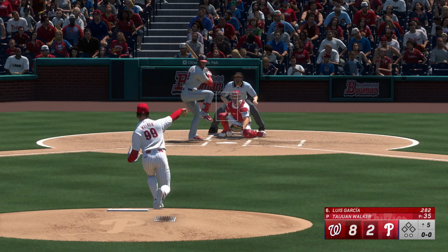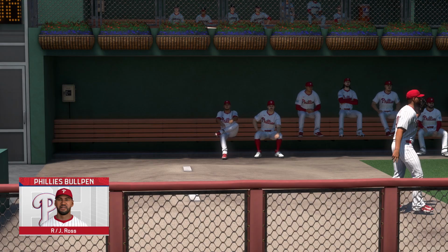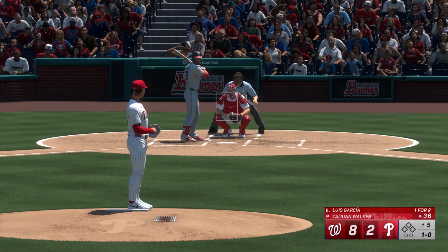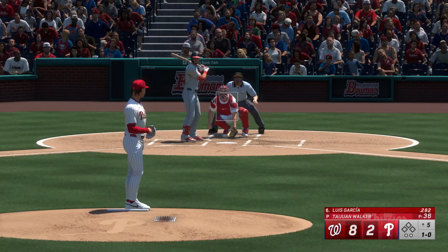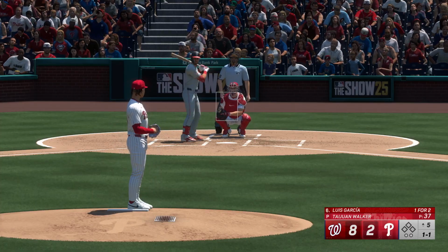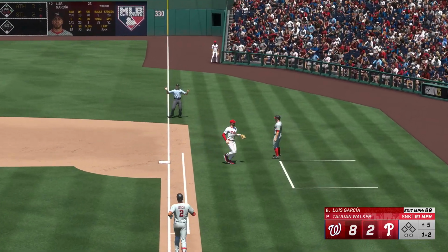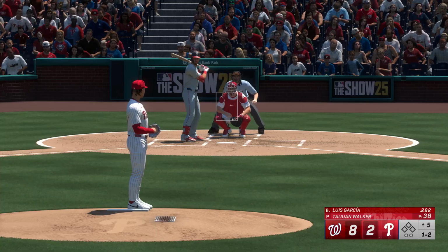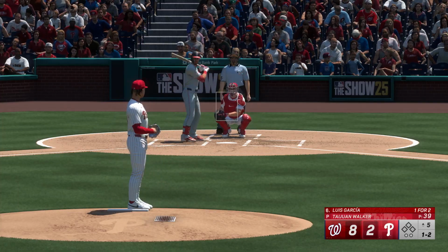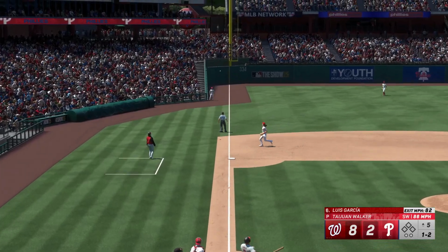Walker back to work. Misses just off the outside edge. I think that was a strike. Activity in the bullpen. Joe Ross getting ready to go. 1 ball, 1 strike. This ball's chopped on the ground, and that's a foul ball. Good job to fight that one off. Fights it off. He'll see another.